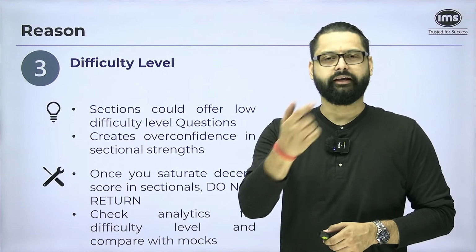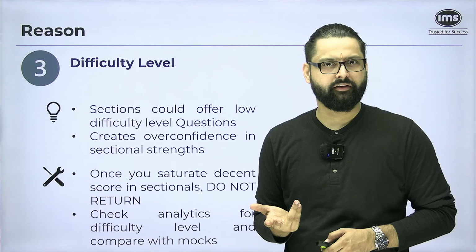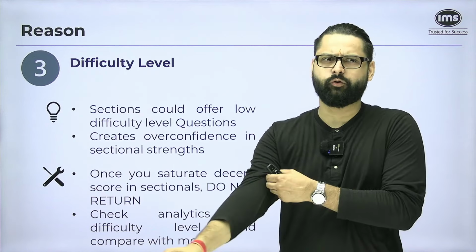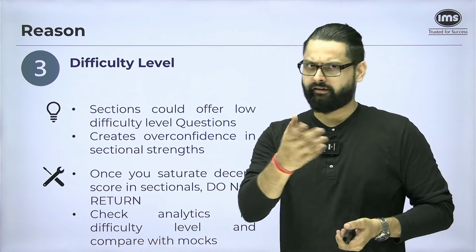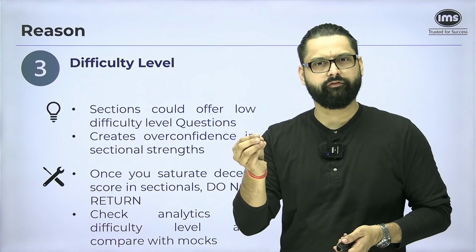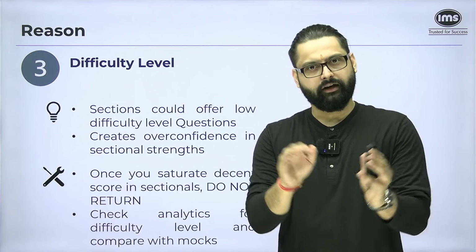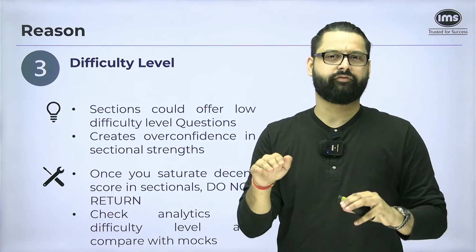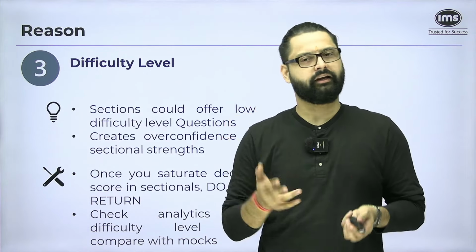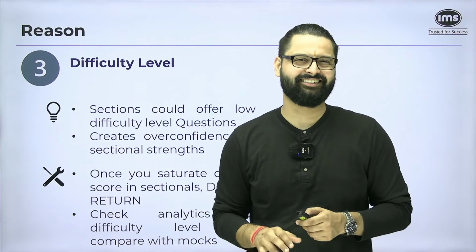In verbal, it is somewhere around 6 to 7 questions or 8 questions maximum correct I'm talking about, right? In DILR, it will be somewhere around one set. Yeah, just complete one set. And in QA, it would again be around 4 to 5 or maybe 6 questions depending upon the difficulty level. That will take you to a great sectional cutoff. Now, if you think that, okay, no, for me, sectional cutoff will be 90%. Well, great, add 2-3 questions to that, that's okay. But once you achieve that, stop taking it.